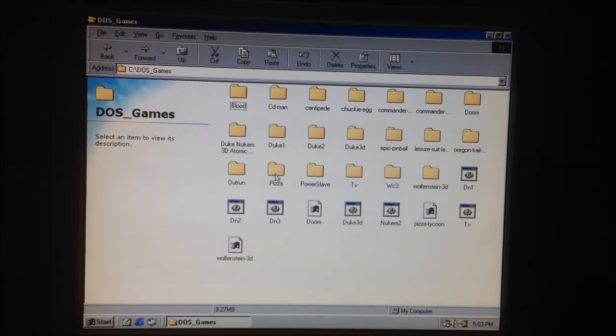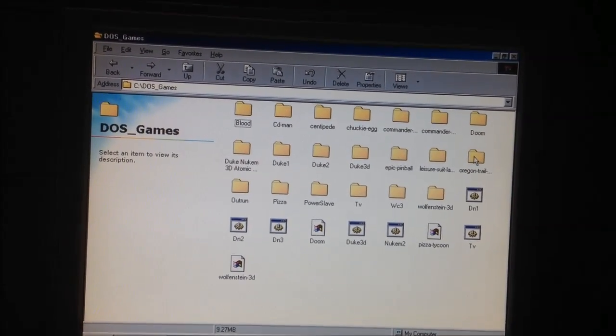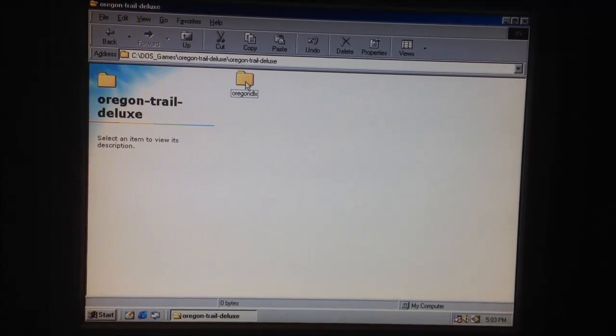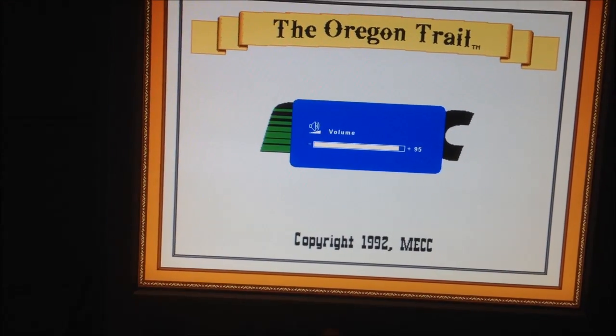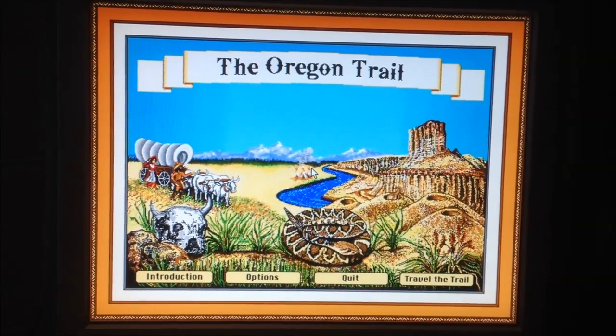I guess I'll show one more game. Why not? Let me show you an example of a game that just doesn't work properly, even with this newer sort of value edition sound card. It's Oregon Trail. It doesn't work that well. You're supposed to hear music. Well, that's clipping pretty bad. But you're supposed to hear music at the menu here, and you hear nothing.